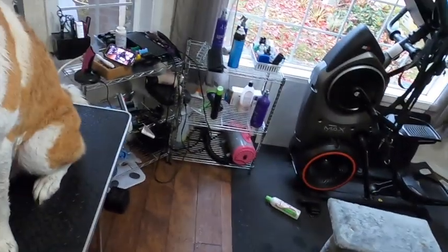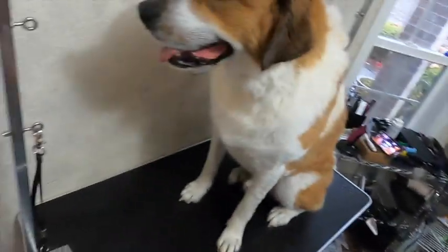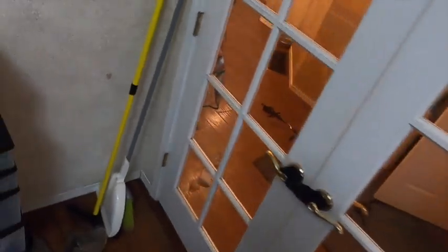These little stairs, I put them together this morning. Anyway, he's doing good. It's been about an hour and a half, I think.